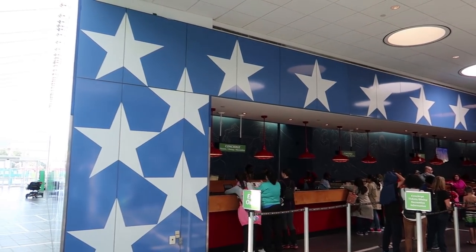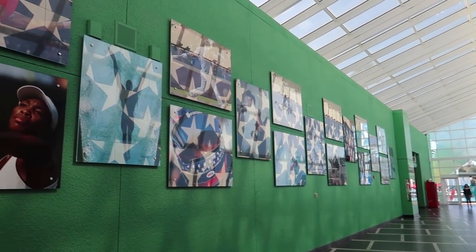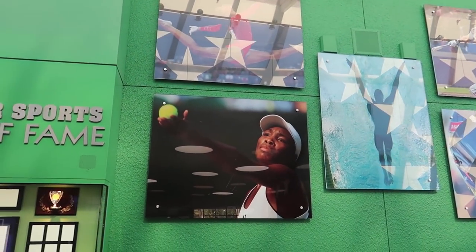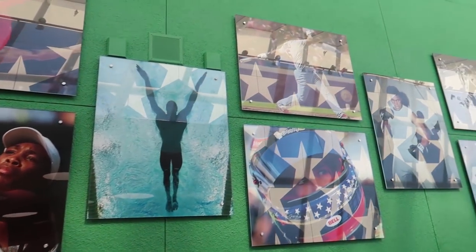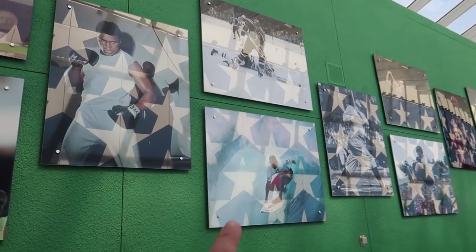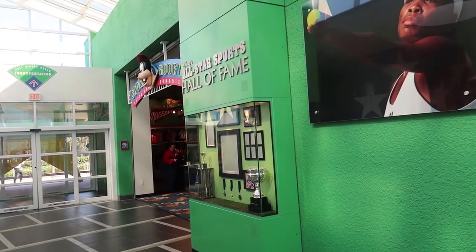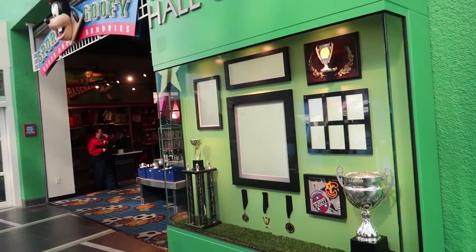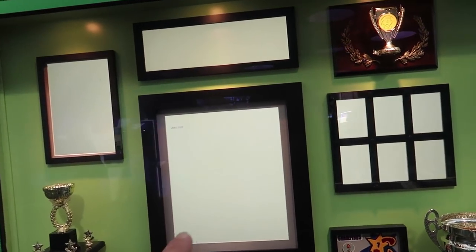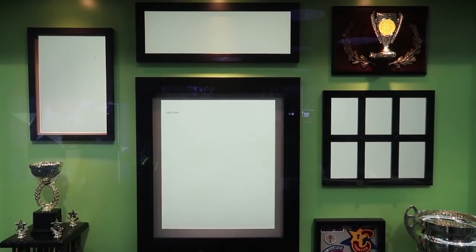And then as we turn past the main check-in counter, what we're seeing are reflections of the stars, but these are all pictures of world-class athletes. It's pretty neat. Really, it's Kelly Slater, Muhammad Ali. And they've got some trophies over here. I'm assuming these are supposed to be screens, but they're not turned on right now. It just says learn more right there.